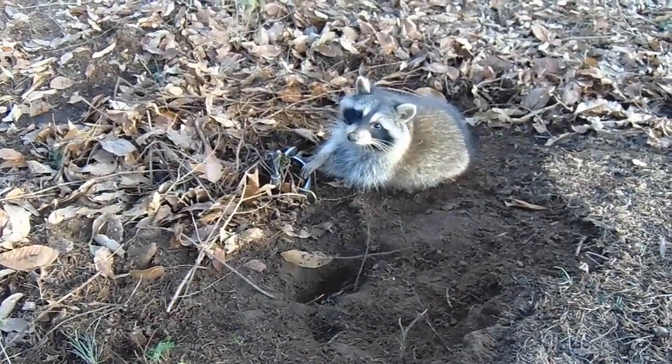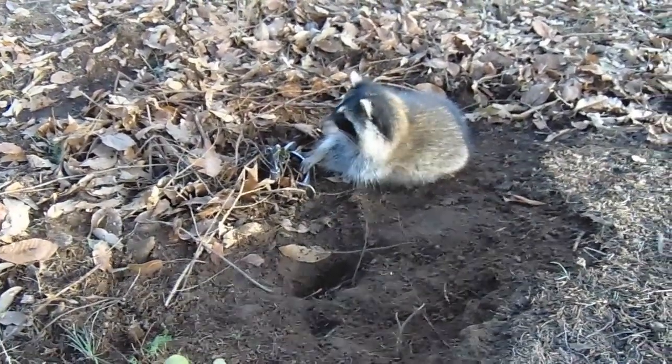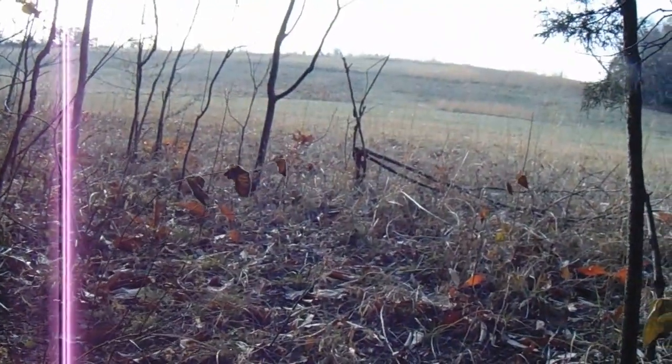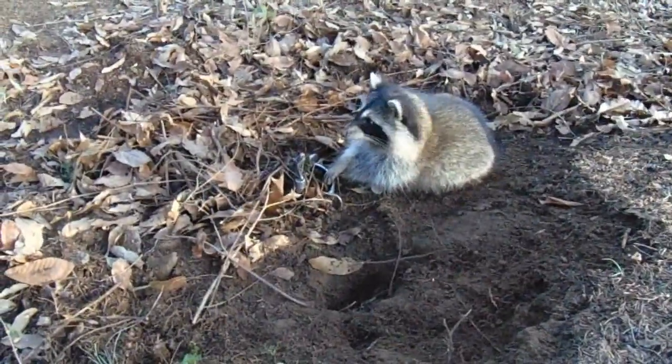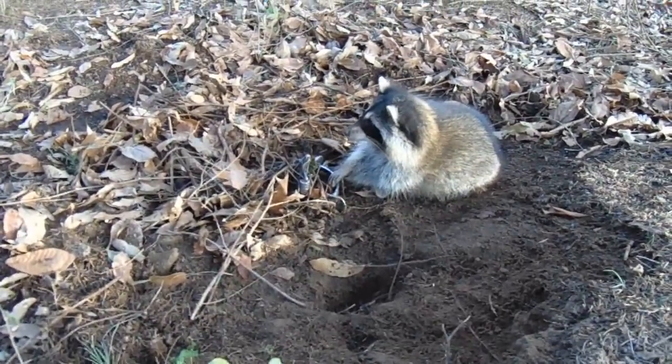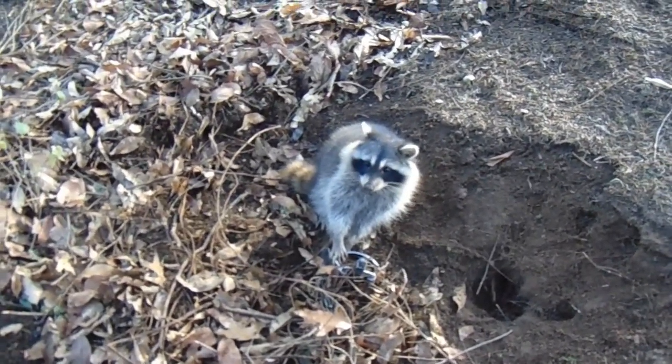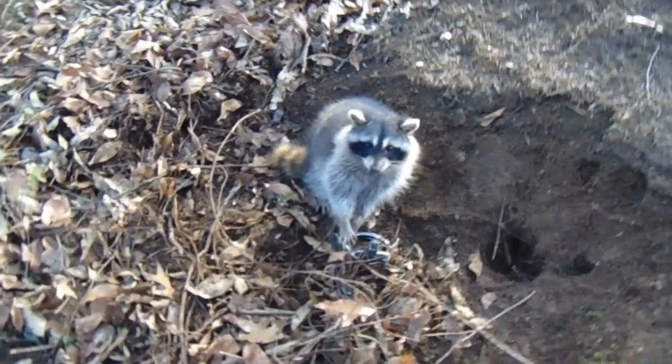Alright, guys, this is the next trap. We've got a nice coon in it. It's a 1 3/4 trap. I just set it up on the side of this little hill right here, and then there's a field. I was hoping a fox would come by or a coyote, but a coon's okay. So we're gonna go ahead and dispatch this coon, get him out of the trap and set it up. We're gonna go check some more traps.